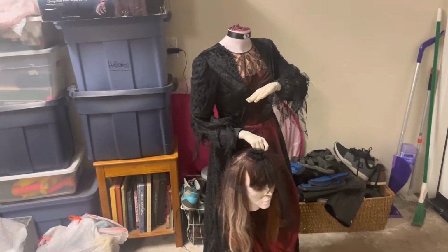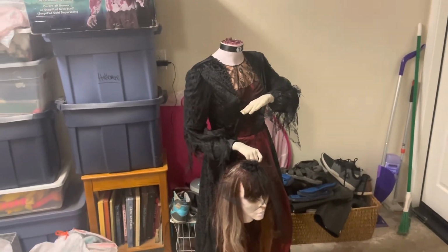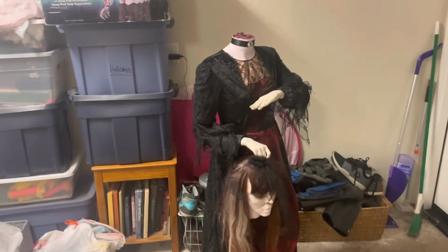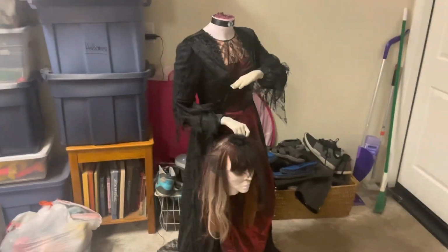I'm excited. I'm excited to display her on Halloween, and just excited to have her. Well, I mean, I have her right now, but I'm just excited to line her up with all the rest of my collection.